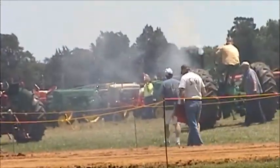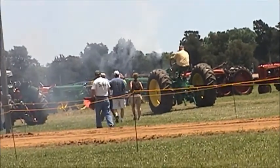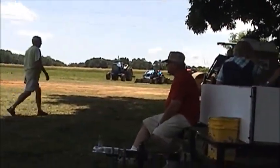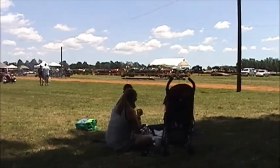Well, here they are prepping for the pull. You can see one of the tractors right there getting warmed up. And they just had this steamroller over here. If you guys can see that, that was just getting the track ready. So probably just a few more minutes.